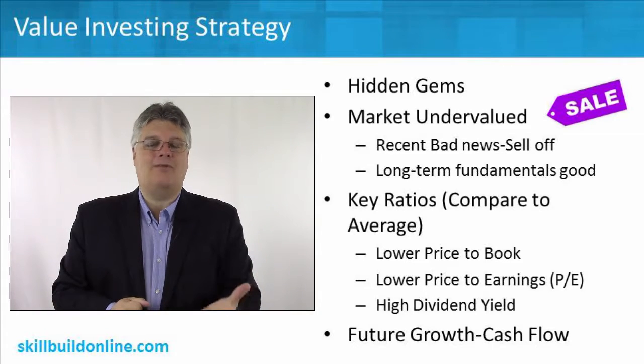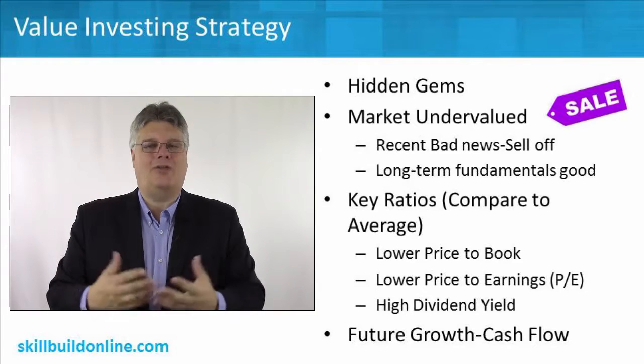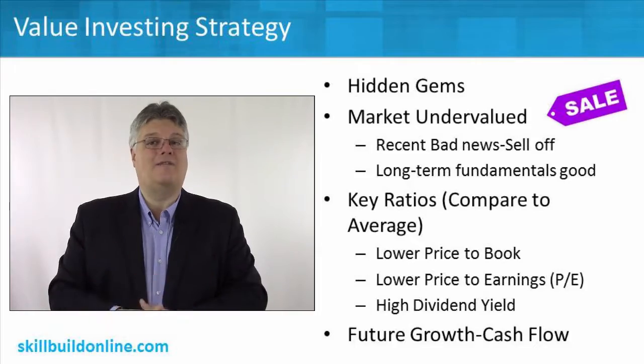And the idea is you're buying with a little bit of cushion. You're buying it devalued. You're buying it with that future in mind. And the whole idea is you're buying good companies that can deliver great returns in the future. And that's value investing.